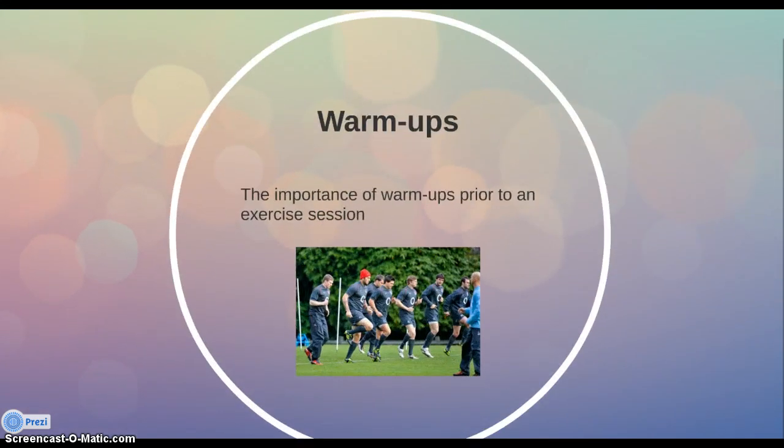Now I'd like to look at warm-ups. Before starting an intense exercise session, it is essential that a warm-up is performed for a number of reasons. Some I've listed here. It eliminates muscle stiffness by gradually getting more blood flow to the muscles, which aids in the removal of waste products, and also helps them to stretch out and become more supple so they're prepared for the main exercise session.